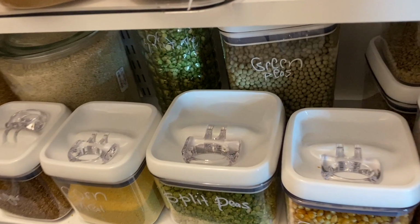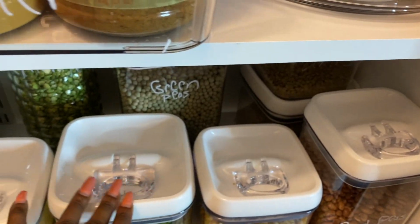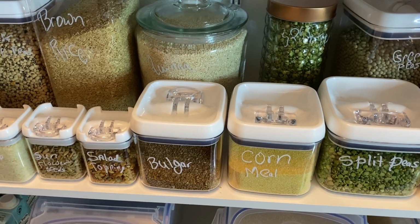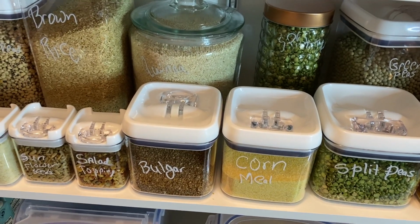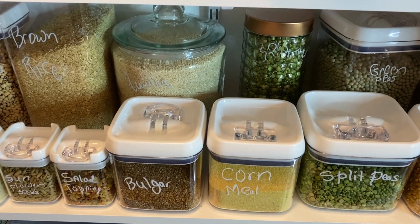And guys, I love these containers. I think they are super pretty and they were affordable as well. I purchased mine at Walmart. They were some of the most affordable containers that I saw. And you can also find them on Amazon, but as I mentioned, they're gonna be a little bit more expensive on Amazon. And they got the job done.